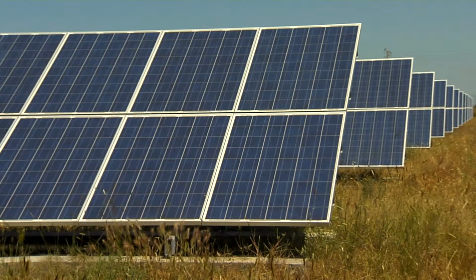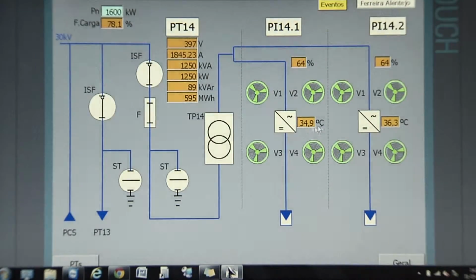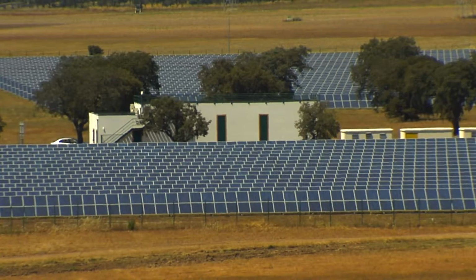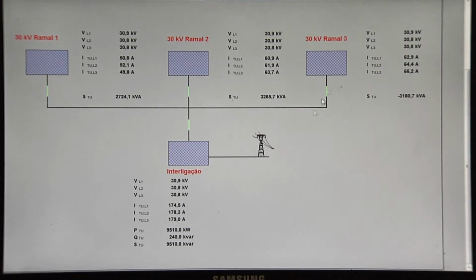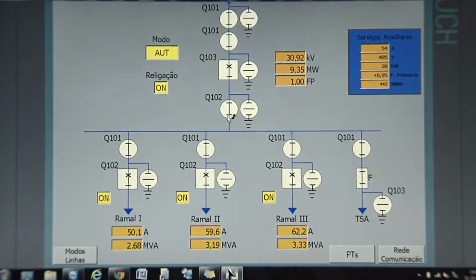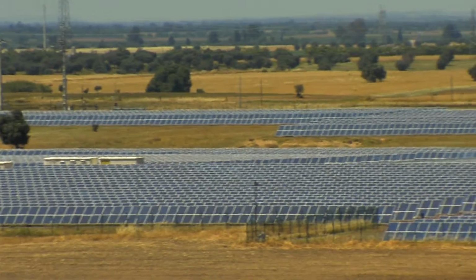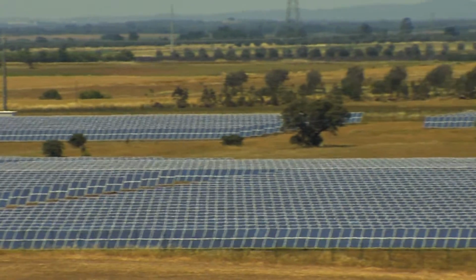This plant has obtained one of the first international certifications awarded by an entity recognized worldwide in the photovoltaic sector, which certifies compliance with national legislation. This certification process ensures maximum operational measures and economic gains.